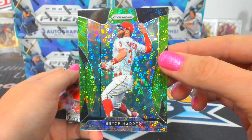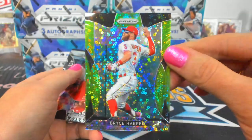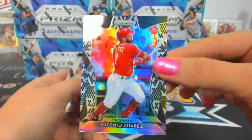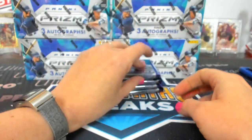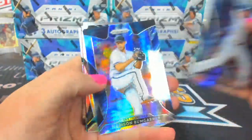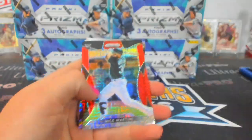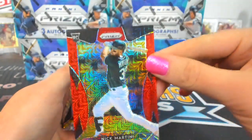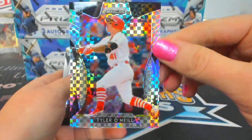Bryce Harper, Neon, Donut, to $1.99. Snakeskin, Suarez, $2.50. All shiny. Yeah, but none of them are numbered. Ramirez, whatever that is. Martini, Mojo to $2.99. Ooh, what is this? To 75. 49 to 75, what's that thing?